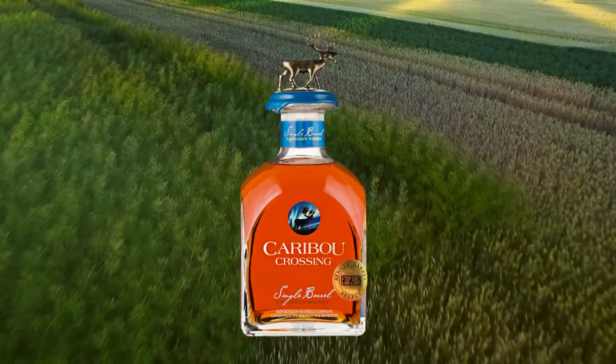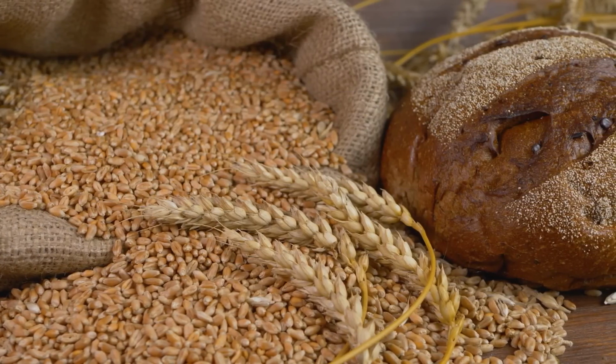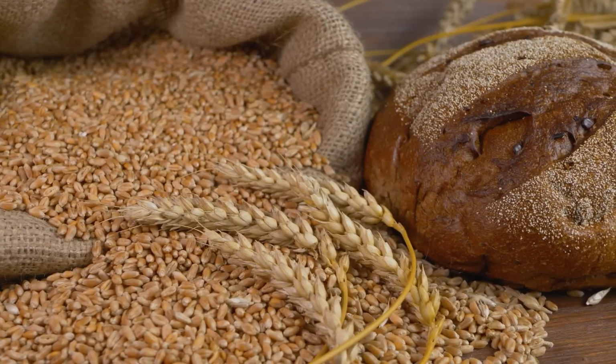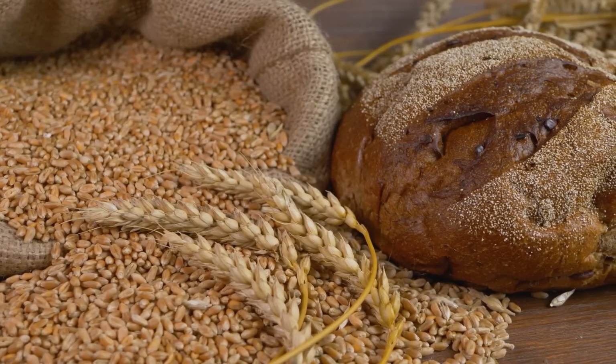Single malt and single grain whiskeys are also produced and sold as is. Blended whiskey is the most common style, where different grain whiskeys are blended to create a balanced and smooth spirit. The blending process is an art form in itself, allowing distillers to craft a consistent and complex product.